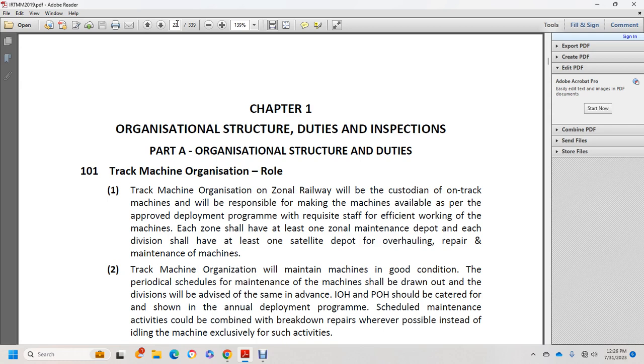Chapter 1, Organizational Structure, Duties and Inspection, Part A, Organizational Structure of the Duty, Track Machine Organizational Role. The Track Machine Organization of the Zonal Railway will be the custodian of track machines and will be responsible for making the machines available as per the deployment program, with the requisite staff, for efficient working of the machines. Each zone shall have at least one zonal maintenance depot. Each division shall have at least one satellite depot for overhauling, repair and maintenance of machines.